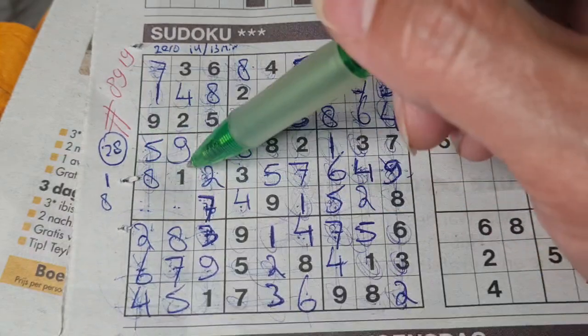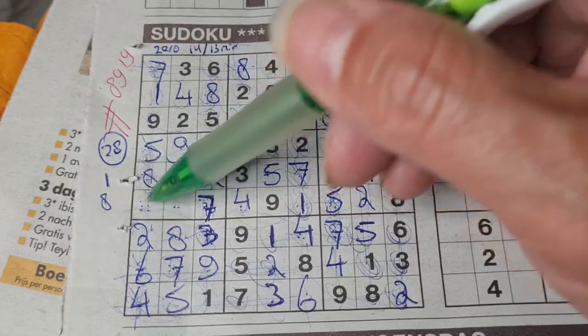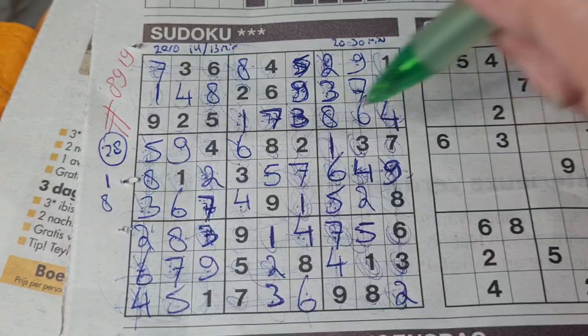Now 2 numbers in this big square. For numbers, the 1, the 2, 3 is missing, the 4 and the 5 and the 6 is missing. 3 and 6, 3 and 6. We have a 6 in the first column, no 6 there. 6 should be here, and the 3 goes there.